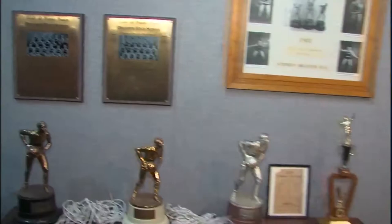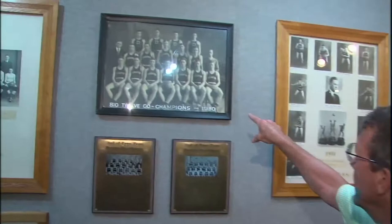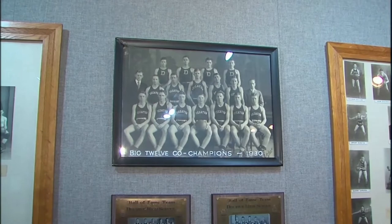Hall of Fame team, Decatur High School. These are really very interesting. It also is fascinating to see how trophies and ribbons and everything, and uniforms, have changed through the years. I love this picture up here, the 1930 team. Look how old those high school kids look. Some of them look like they're 30 years old. A lot of them had already been working for half their lives. Maybe some of them were 30.